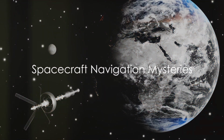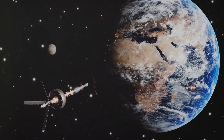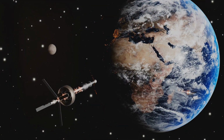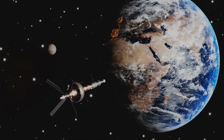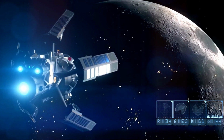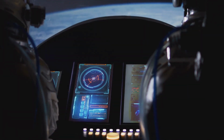Have you ever wondered how spacecrafts navigate through space? It's quite fascinating and less complicated than you might think. Picture this, you're on a road trip, but instead of a road map, you're using the laws of physics and a whole lot of mathematics to guide you. This is the essence of spacecraft navigation. It's the process of planning, guiding, and controlling the movements of a spacecraft from one point in space to another.